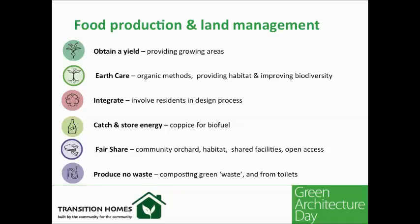So considering some of the permaculture principles, the obvious things are around food production and land management. So we've tried to embody the permaculture principles when we've been thinking about what we're aiming to do at the site. So obviously we want to obtain a yield. So we're providing food growing areas for the residents, allotments, and also an orchard and forest garden areas as well, with all the benefits that growing your own food brings.